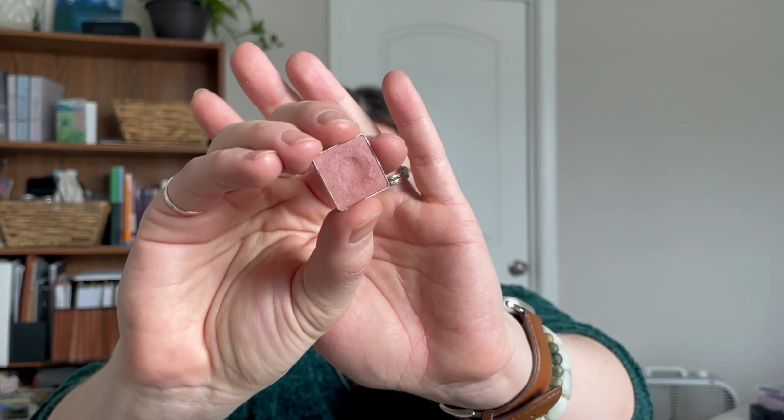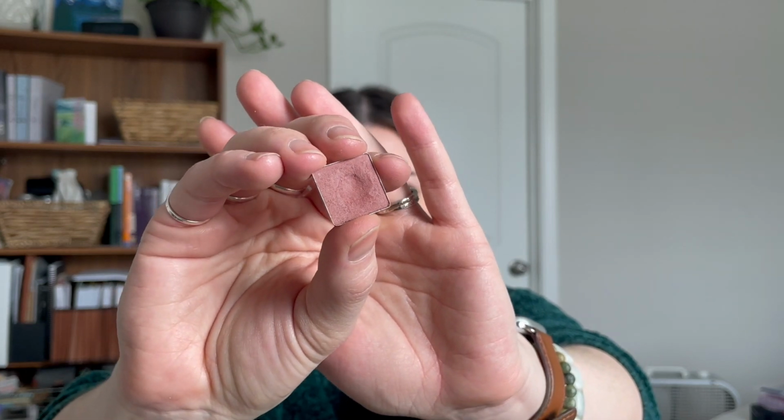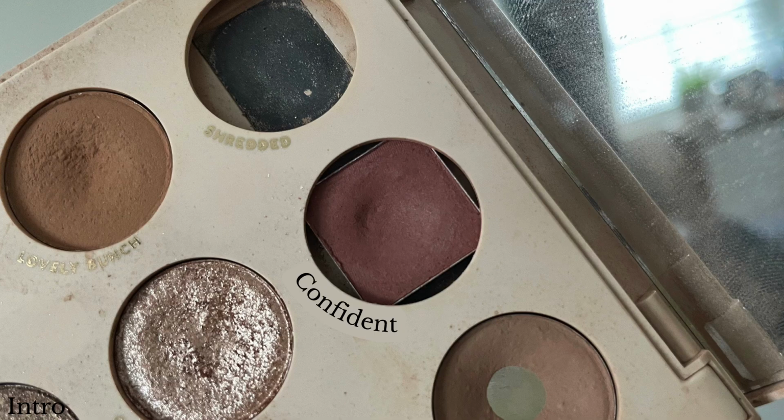Okay, so this is actually kind of exciting. I feel like these colors are all working really well together. So number 8 is the shade Confident, and this is from my Single Shadows. I depotted a palette a while ago. I can't remember which palette it was, but this is the shade. It is a nice, soft, kind of mauve-y pink. It's got like a rosy tone, but it's also slightly on the more purple side. I feel like it's not quite full pink. The best way I can describe it is like a warm rose sort of shade.